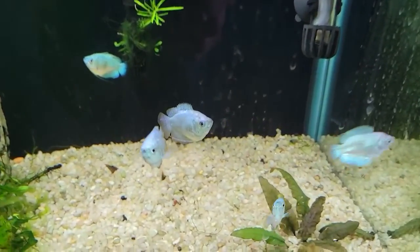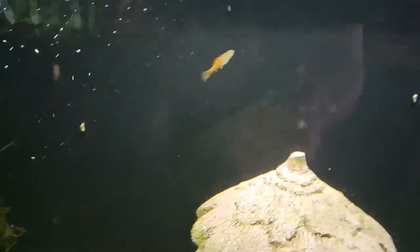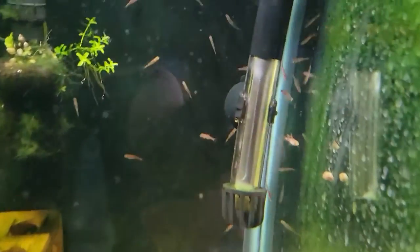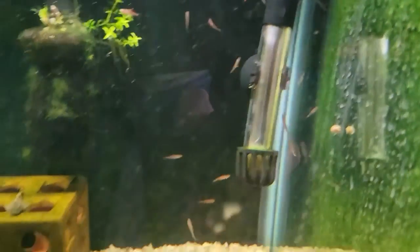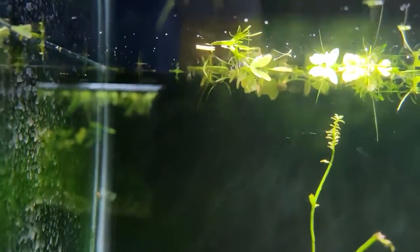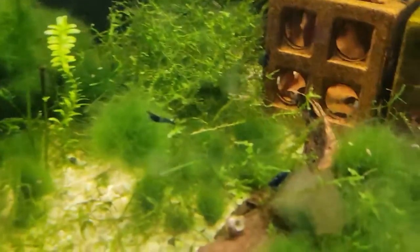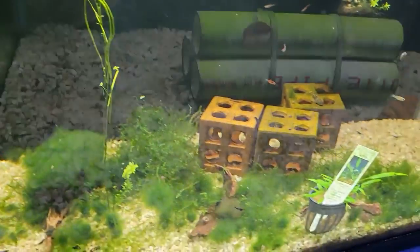And we've got some little powder blue dwarf gourami females, along with some red flame males. Here we just have a couple little swordtails left. And we've got a lot of little nano chili rasbora. And there's also some little clown killies hanging out in here, along with blue velvet shrimp. And that's the end of that row.